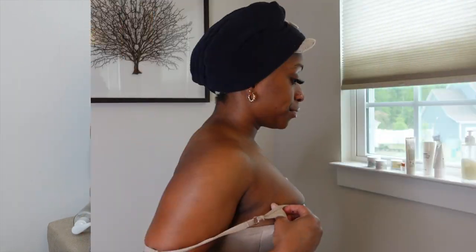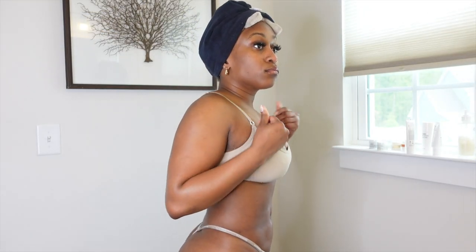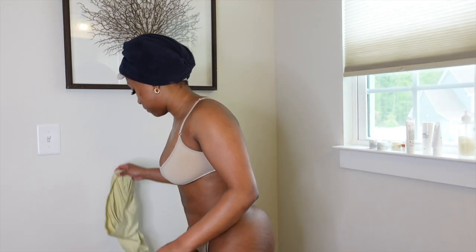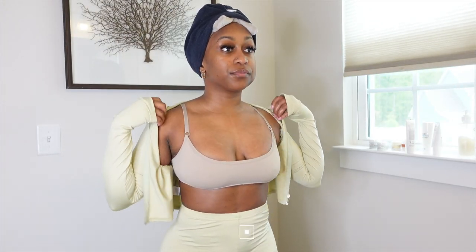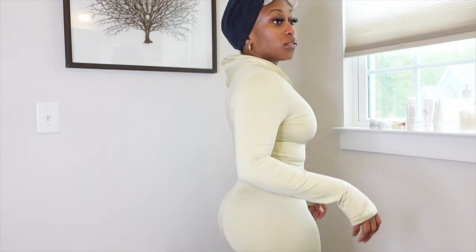And though I just plan on being in the house today, I still want to look good so that way I can feel good and be put together, because I do plan on creating content. So I'm wearing this really cute Essentials Bralette and Thong Set from Lounge Underwear. I recently did a haul with this brand, so if you haven't seen that video, you should definitely check it out because their quality is A1. And I'm also going to be wearing this really cute legging set from Girly She. It's only $25. You cannot beat that. I'm going to be posting a haul for them as well, so stay tuned.